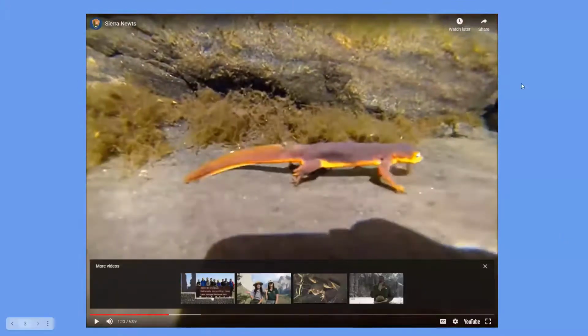Awesome. Well, those were some examples of the California newt, and I hope everybody learned something. Now when you go out and you see these interesting little creatures, you'll know a little more about them that you can maybe share with your friends.